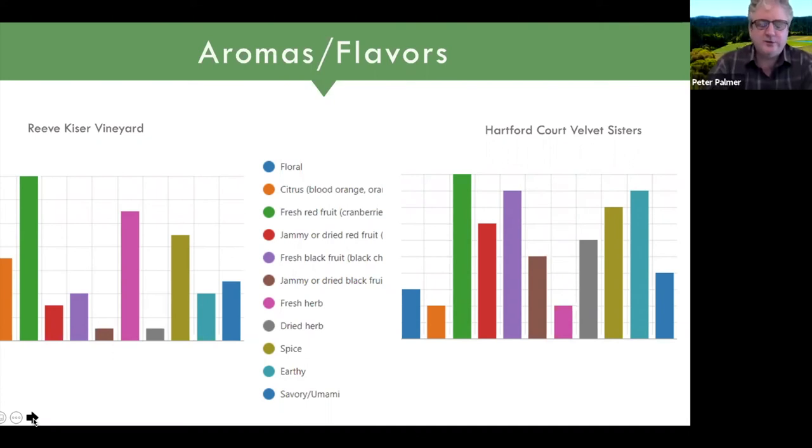Yeah, I alluded to it earlier, but if I had a marker, that kind of leads me toward Anderson Valley. It's that kind of orange peel or blood orange character in the Pinot Noir. I don't find it all the time, but when I find it, I'm like, that reminds me of Anderson Valley. Right.